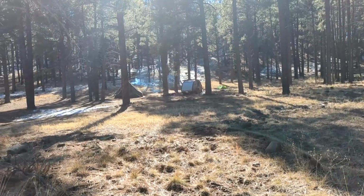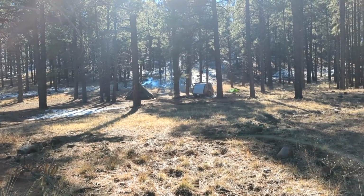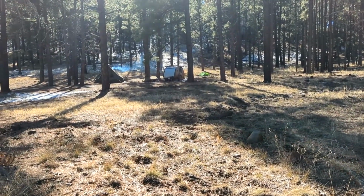I've been in this area for a week and a half now. I'm gonna be leaving Sunday. So Saturday I'm gonna pack up. And I have a destination I think I'm gonna go on Sunday, which is gonna be some lava caves, I think. So that should be pretty cool. We're not that far. We're kind of next to the road here and you can hardly hear it. So it's not too terribly loud.